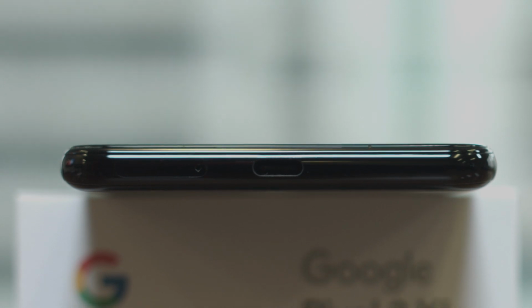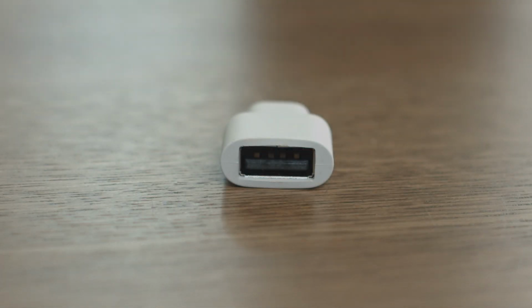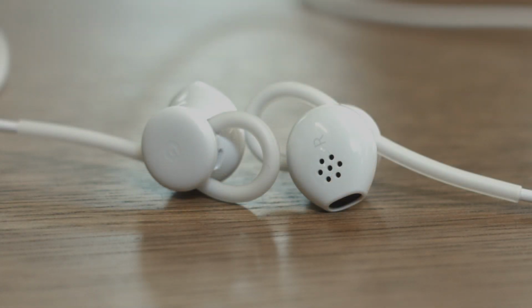Now, while the phone has an impressive speaker, there isn't a headphone jack. And I mean, personally, I prefer having a headphone jack, but it does come with a USB-C to 3.5mm adapter, which is really helpful. The phone also comes with a pair of wired Pixel Buds earphones. Oh, and just a note, this phone doesn't have a micro SD card reader, and it also doesn't support dual SIM cards. So that might be a problem, especially if you travel a lot for work or you need to use the phone for a lot of storage.